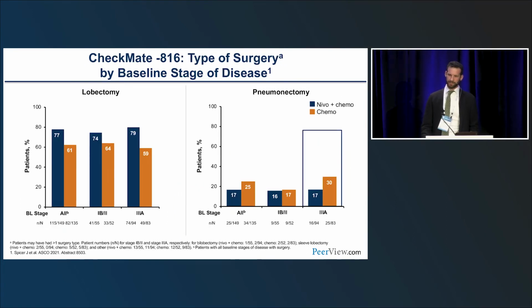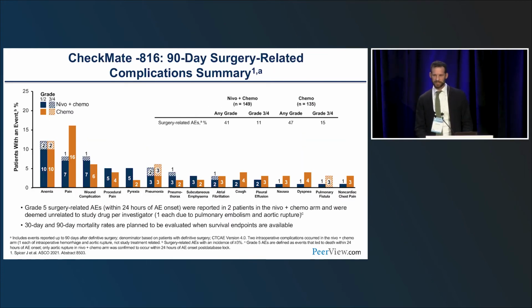And again, in the 3A cohort, there seem to be fewer pneumonectomies. We all appreciate the risk of pneumonectomy from a perspective of death from non-oncologic cardiopulmonary death. And so if we can reduce that, I think this is an impactful outcome. In terms of surgery-related complications, there was, again, no signal of significant risk for the chemo-nivo treated patients. The pain probably related to the fewer number of patients who needed open surgery in the chemo-nivo treated patients.